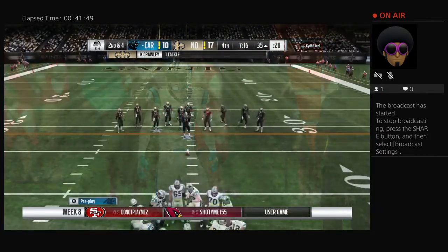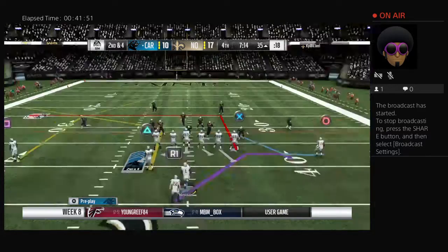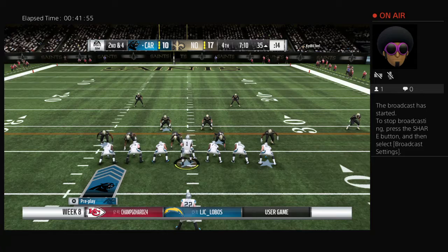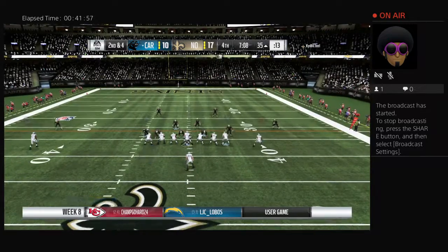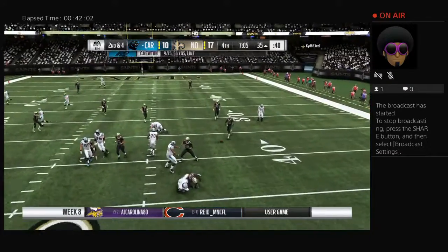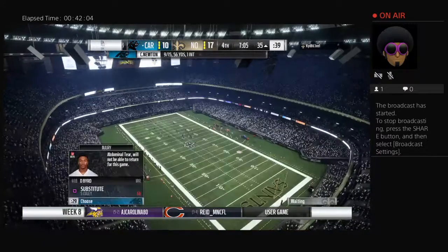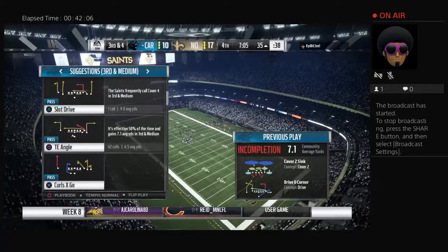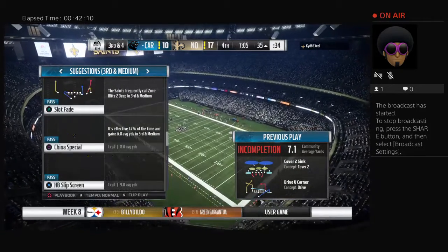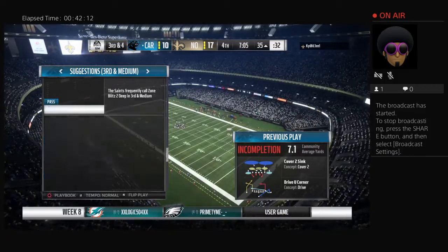Here we go. Newton now to throw. And he takes a shot on the release as this will be incomplete. Oh, that's got to frustrate him a little bit because they nearly got to him there, and it would have been the first sack of the game. Instead, they're able to influence the release, and they did force the incomplete pass.